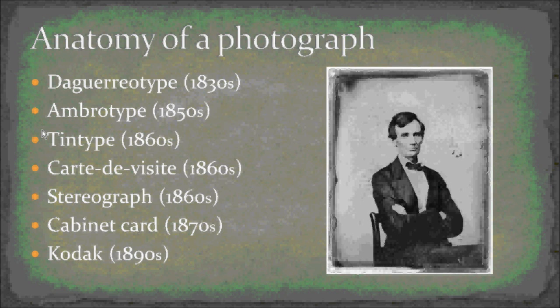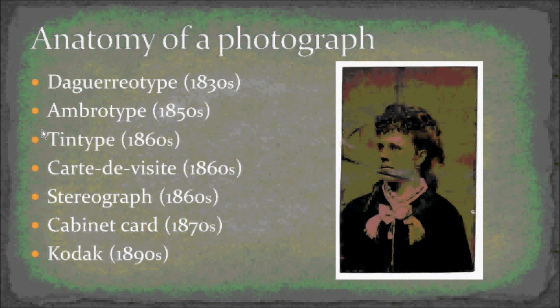A gentleman showed me one of his ambrotypes a little earlier. So it's a piece of glass with the emulsion on it, and they put a piece of black material behind it so that it actually shows up. These got popular around 1850, but didn't last. Tintypes, back to a metal background with a more durable emulsion on the front.